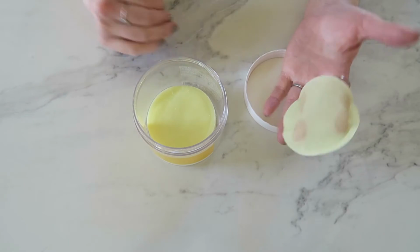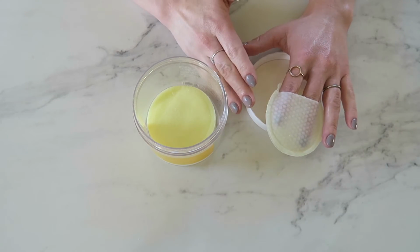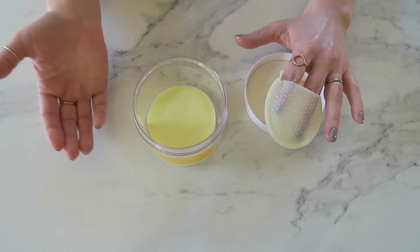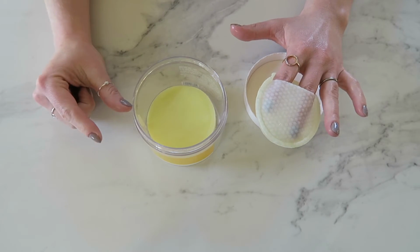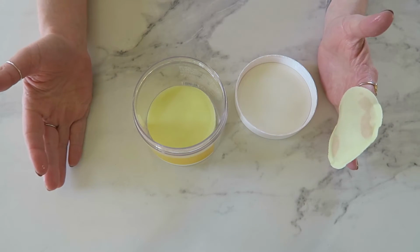I like to do this before I hop in the shower because you're supposed to rinse this off. Some people told me to not do that, but the directions and the videos that I watched said to rinse it off, and the product is a little bit too sticky, like ticky-tacky, to leave on.